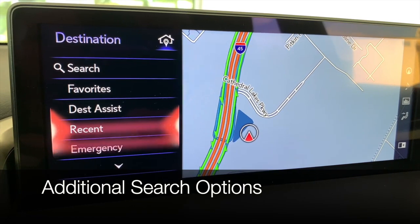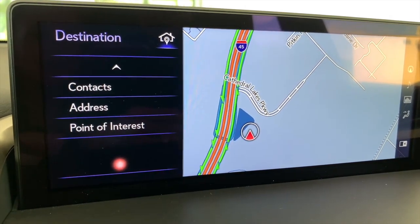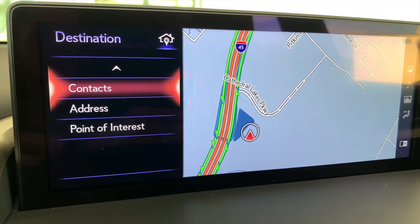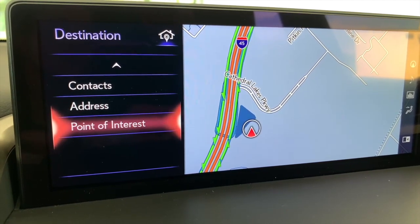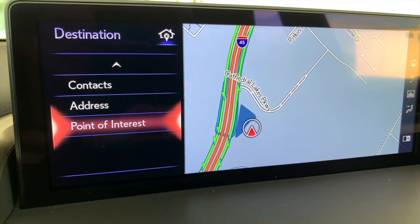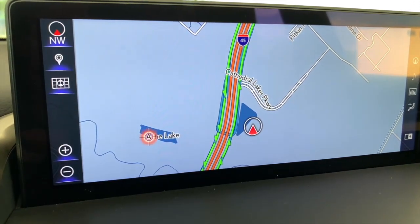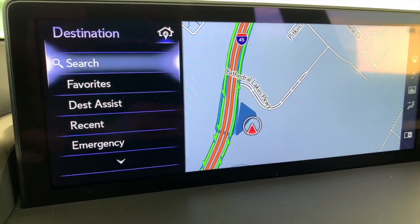Recent searches, emergency search features, and contacts from a compatible smartphone. Address and point of interest. But keep in mind, address and point of interest are already located inside of search.